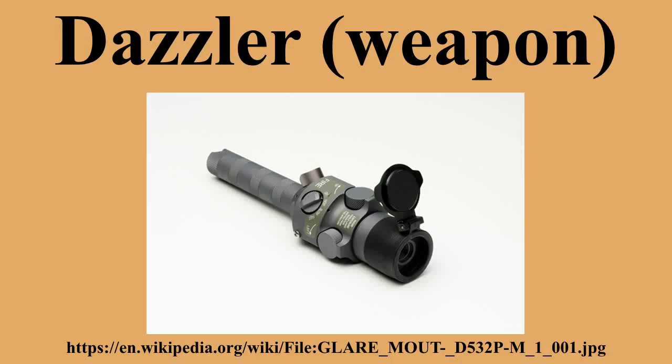Unlike all other optical distractors or Dazzler systems, which use fixed focus divergence angles, all Dazzler lasers utilize patent-pending variable range and focus optics to allow for engagements at all ranges, versus being limited to ranges from 10 meters out to 500 meters.